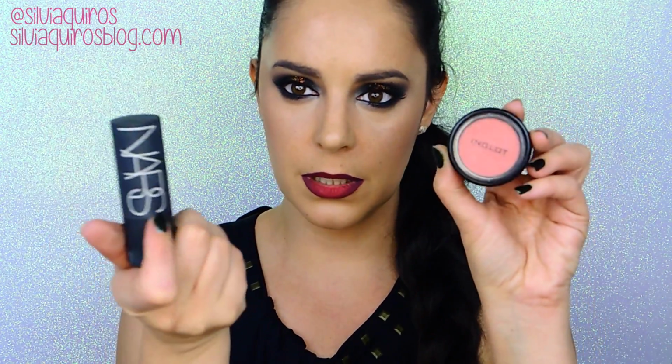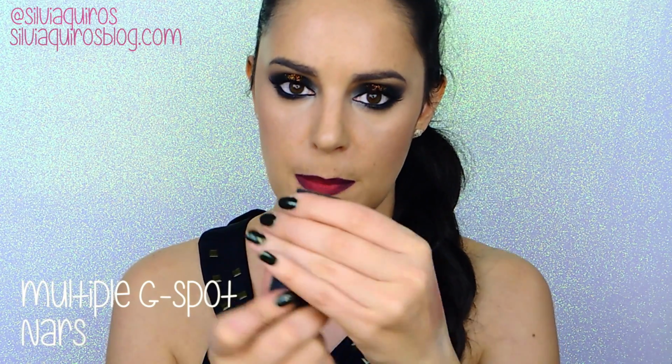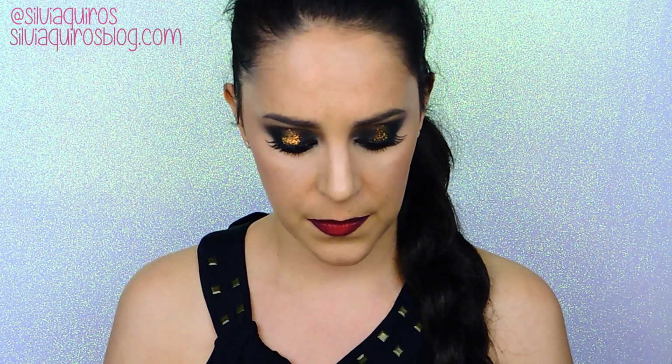As blushes, I have to add two also, powder and cream. So the cream one is a multiple by Nars. This is the G-Spot, and it's a beautiful kind of burgundy shade color. It looks really good on the skin, and for me kind of gives that more elegant type of effect into the skin. It looks really good.